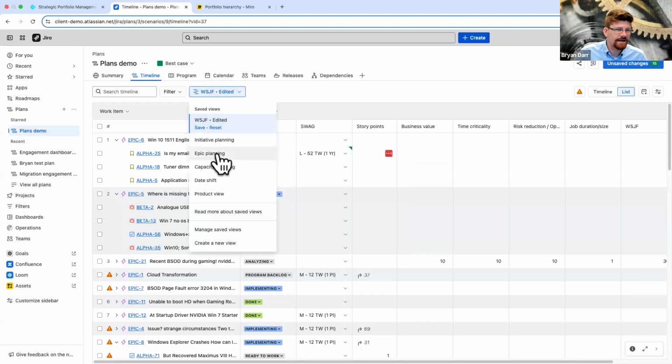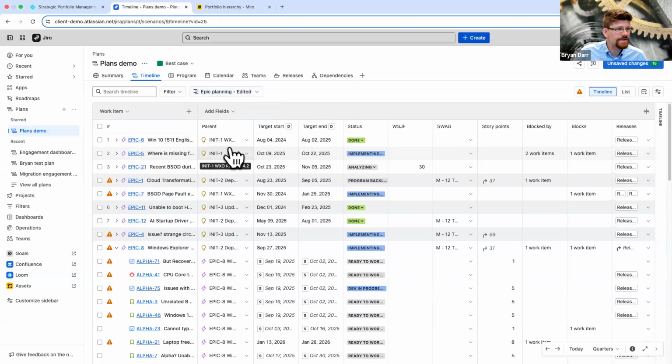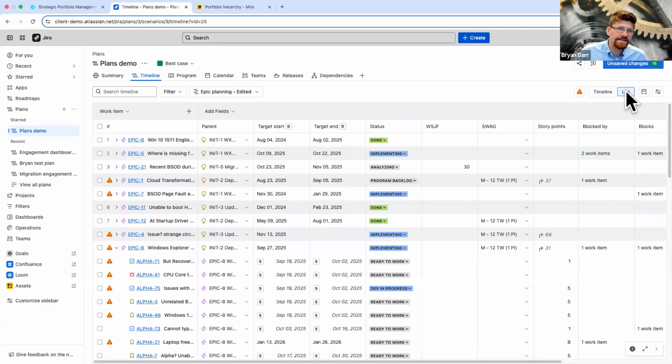Let me show you a different saved view now. And this is our epic planning view. So now we're bringing in the Wischief score, a swag story points. We're bringing in things that are blocked and is blocked by. And each view has two different aspects, a list and a timeline.